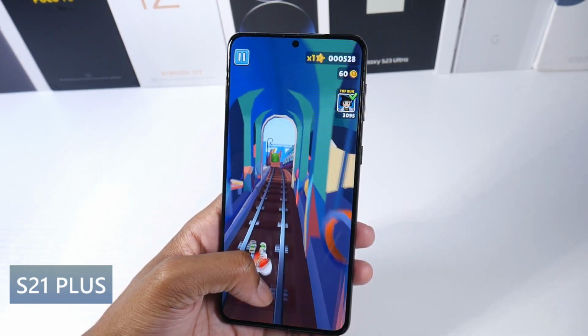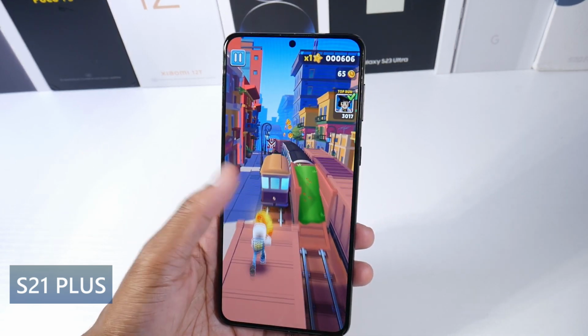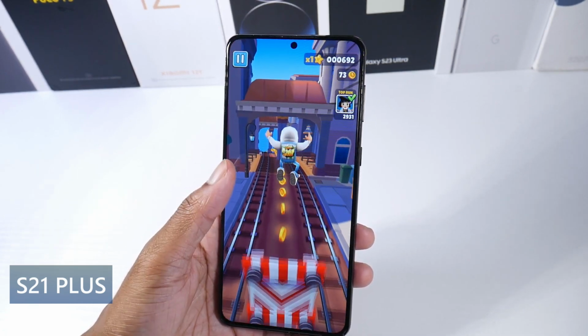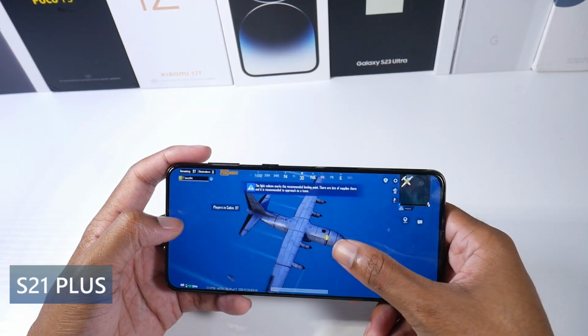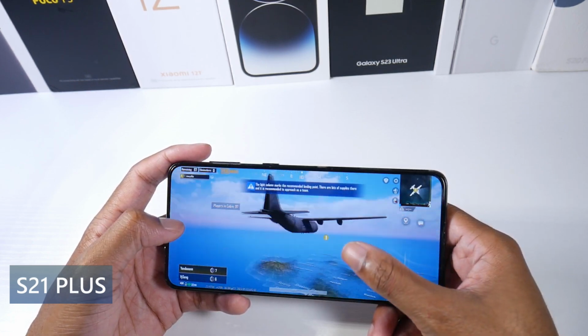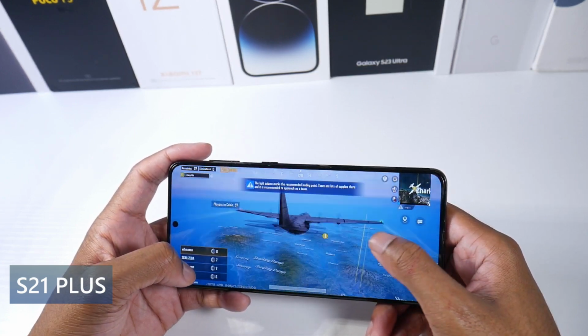It will get Android 14 as well, which is really nice. It has the Snapdragon AAA processor on here, and this phone still does a really good job with gaming performance. If you guys want to see a more detailed video, I do have it on the channel, but it plays PUBG, HDR Extreme, and pretty much anything else I threw at it, and it didn't seem to overheat, or I wouldn't say overheat, but get as warm as the S21 Ultra that I have.